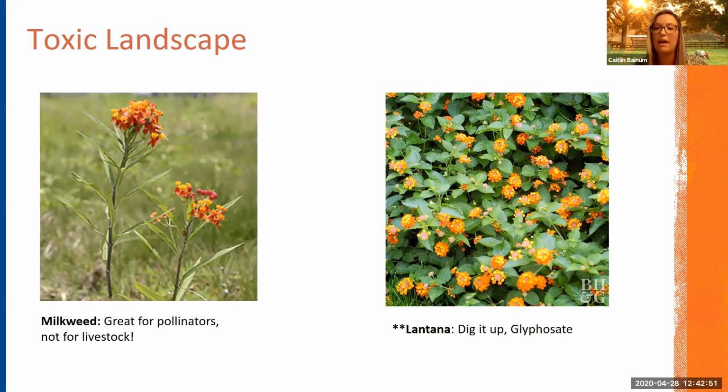But it already occurs more naturally than we'd like to see in pastures. And this is something that is definitely very woody, and you're going to need to dig it up and then paint it with glyphosate to prevent it from coming back. And this is the one that we talked about that can cause skin irritation for those animals that have no pigment in their skin.